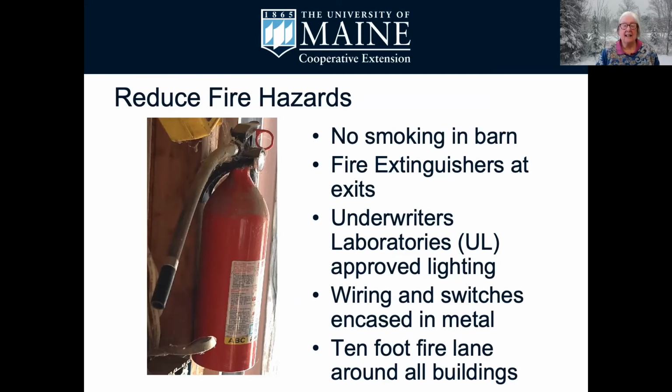I did want to mention reducing fire hazards. We hear about this a lot with people that keep poultry, where the whole poultry barn burns down, but for the horse keeper, think about these things. Don't allow smoking in the barn. Have a place that people can douse their cigarettes when they go into the barn. Have fire extinguishers by the exits, checked regularly, and they should be UL approved. Make sure your wiring and switches are encased in metal.